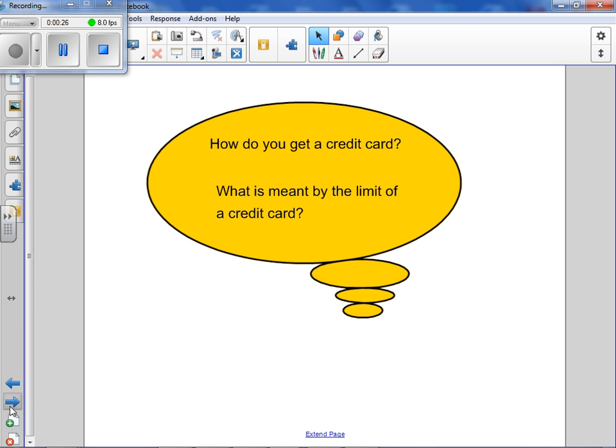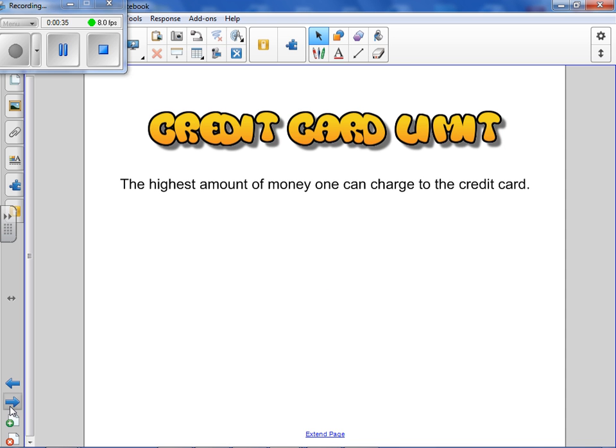How do you get a credit card? What is meant by the limit of a credit card? A few things that we'll discuss in the notes. So, credit card limit. The credit card limit is the highest amount of money you can charge to the credit limit.